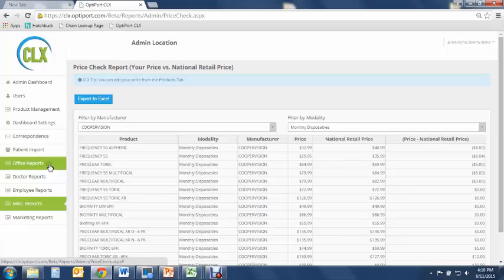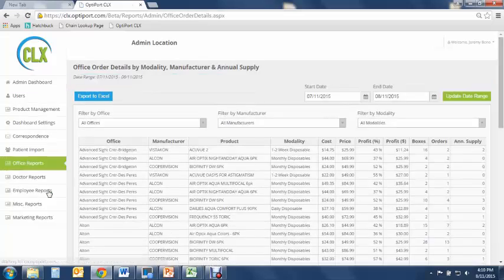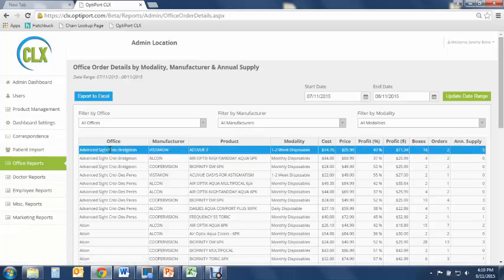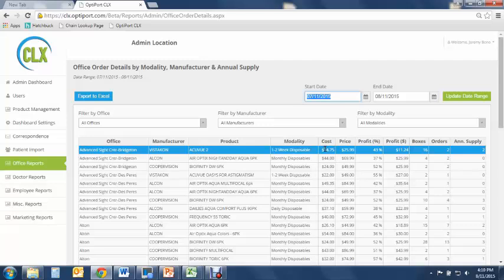Next valuable tool that we can take a look at in office reports, we can look at our office order details. Now this report is also available by doctor, but it's essentially going to break down by office in a particular time frame. You can see this one we're looking at 7/11 to 8/11, the last 30 days. And what we can see is every single product that this office has fit. We can see the cost, we can see the price, we can see what our profit percentage and our profit dollars. So if we're monitoring this information on a regular basis, that first key component to running a successful contact lens practice, then we can make sure that we're getting the most out of every fit that we have at the office, out of every sale.